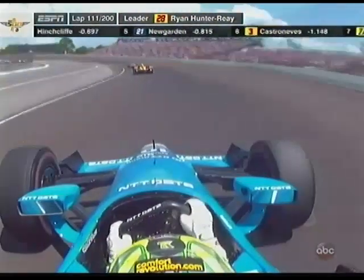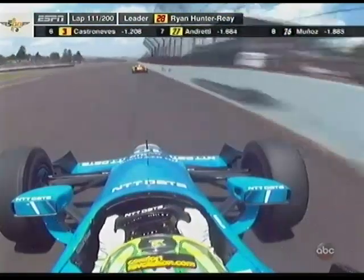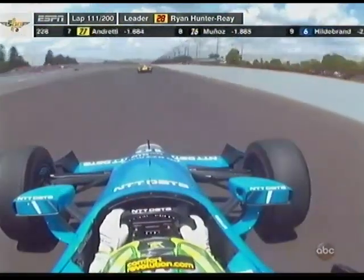90 laps to go, and here comes Townsend Bell. He gets around Tony Kanaan. Now sets his sights on Ryan Hunter-Reay. 90 laps to go, but you'd think there were only 9.